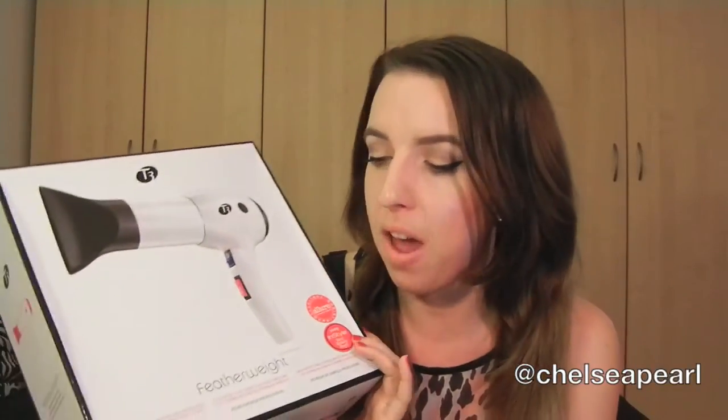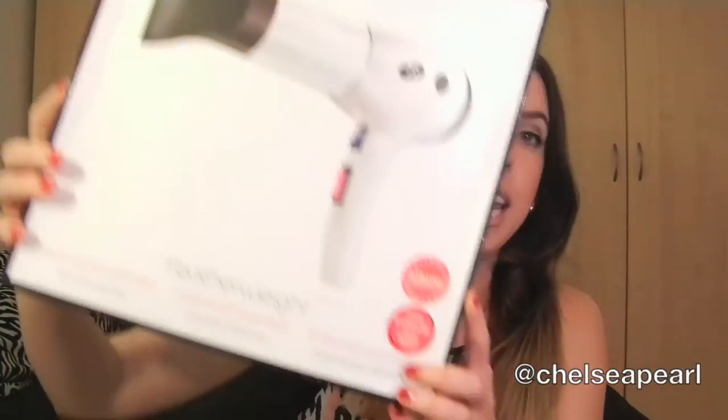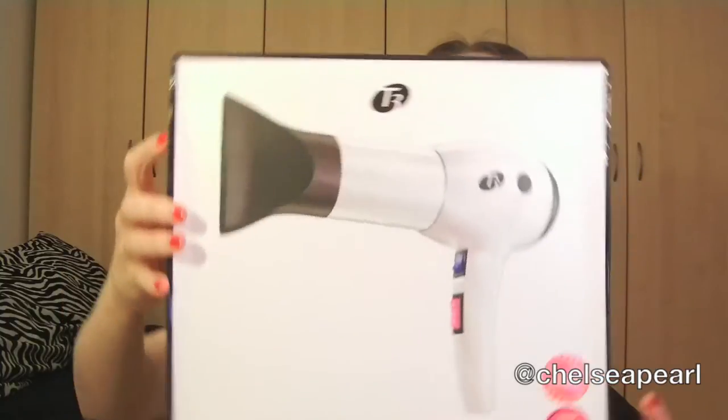I actually got this hair dryer on Groupon Goods, and it was there maybe a couple months ago. I missed the sale, and I was really regretting it. And then I checked it a couple weeks ago and it was back again, and it was for the T3 Featherweight hair dryer. And here's what the box looks like.